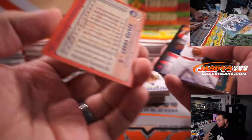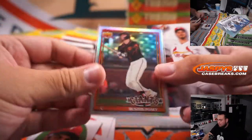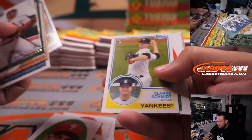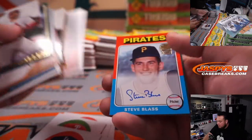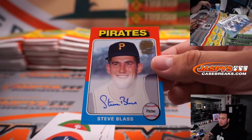Buster Posey, that's like a little foil. That's numbered to 150. Mookie. And Steve Blass for the Pirates.